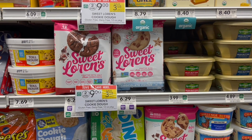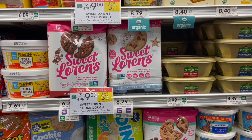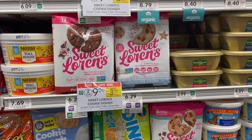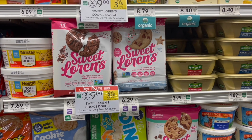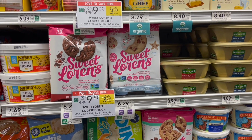Next thing I'm picking up is going to be on the Sweet Loren's cookies. They're on sale at my store too for $9. My husband absolutely loves these cookies, and I want to thank Saving with Sarah for introducing us to these cookies in one of her videos. Now, every time they go on sale, I have to pick them up. So thank you, Saving with Sarah.